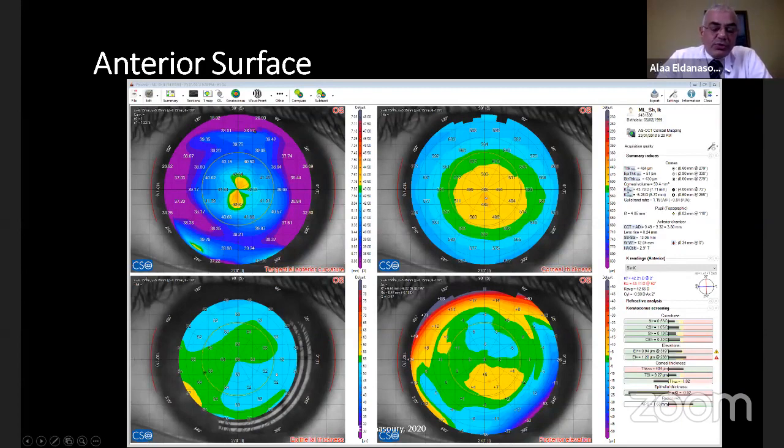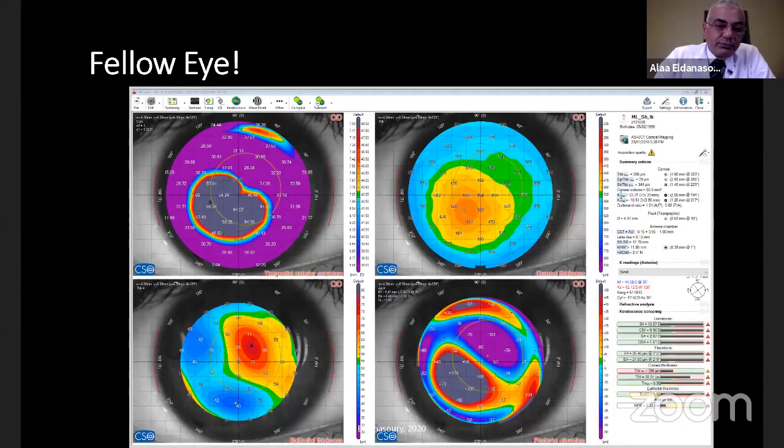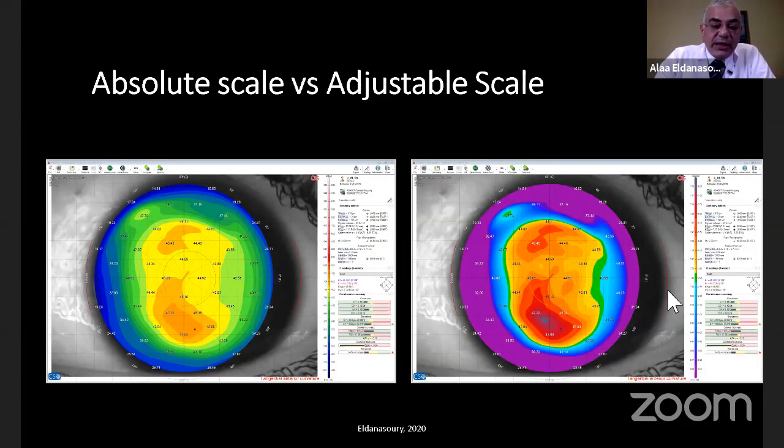And the best way to detect the early changes on the anterior surface is the Placido technology. But you have to use the right map and the right steps and the right color scale. I don't like to use the absolute scale because it masks a lot of information. So I always recommend using the adjustable scale with a middle value of 43 at a half diopter step. This will unmask many of the changes that could be easily overlooked if you are using the absolute scale.